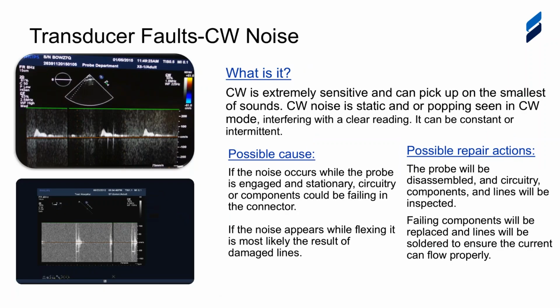So CW noise, or continuous wave noise. What does this look like? Well, on the left we have some dropouts mixed with some spikes. You can see the bands going all the way side to side. And in the video, you'll see in just a moment, suddenly it's going to shoot to 100% and have tons of noise because we're bending that strain relief and making noise come out of the transducer. There it is.